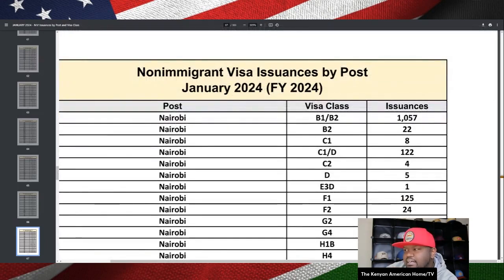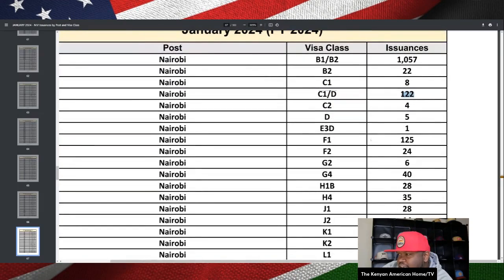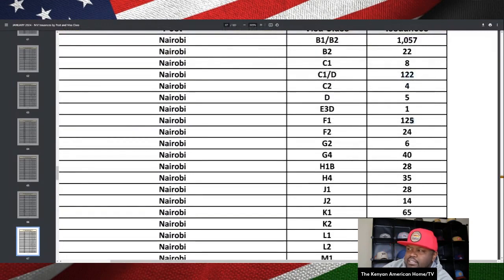And then the C1D visa. C1 is a transit visa. Maybe you're going to Jamaica, and you don't need a visa as a Kenyan to go to Jamaica, but you apply for the C1 because you need to pass through the US to get to the Caribbean. So there were 8 C1 visas issued. That's just a transit visa. C1D is for cruise ships. Over the years in Nairobi, a lot more people have been applying for cruise ship jobs. You see 122 of them.